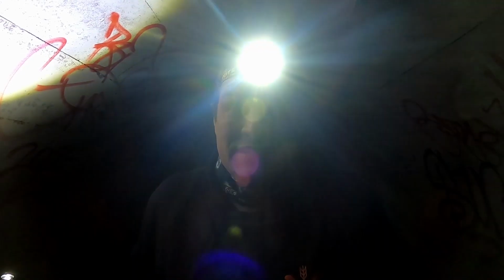Right, so that one just keeps heading off into the distance as far as I can see, and it's not very comfortable to walk in because I'm kind of having to straddle the water to actually get anywhere. So I'm going to head back, head into the bigger tunnel and see what happens.